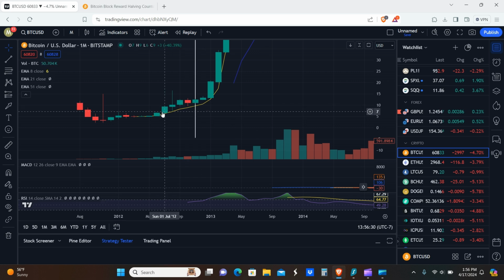So again, 3 months leading up to the halving, basically the general idea here is that we were going up. Month of the halving was also up, and then 3 months following that was up. But again, this was shortly after the creation of Bitcoin.